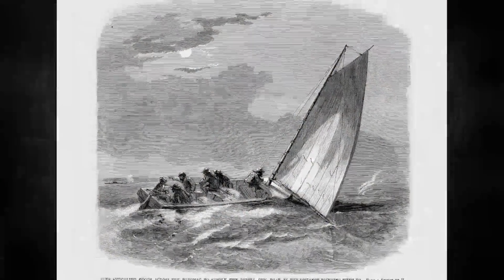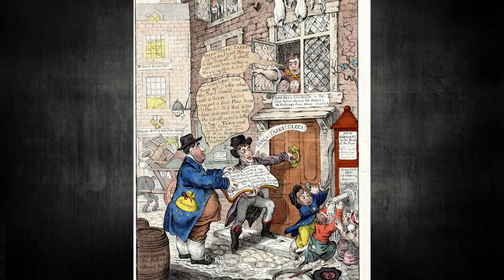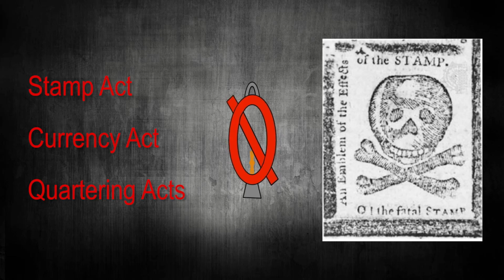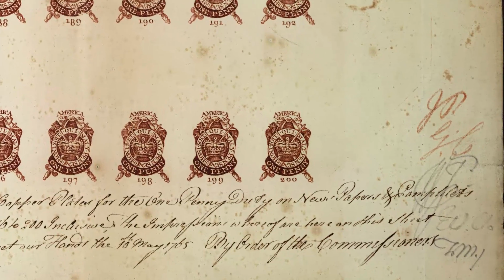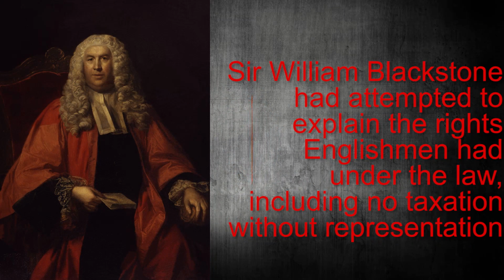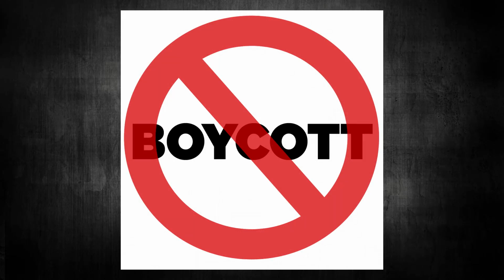The colonists had been smuggling sugar before that, so they continued to do so, but with more harassment from tax collectors. Then the Stamp Act, Currency Acts, and Quartering Acts were passed a year later. These acts imposed harsh taxes and burdens on the colonists. People saw this as a violation of their civil liberties as Englishmen, and it was heavily protested, even to the point of boycotting British goods.